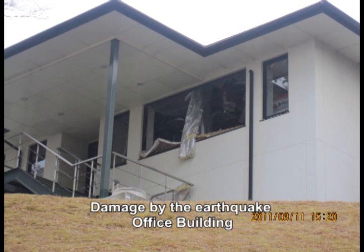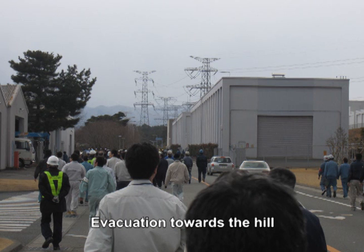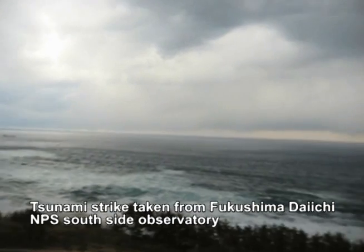A total of approximately 6,400 workers were working at the site. All were able to evacuate within the 40-minute time span between when the earthquake struck and the tsunami arrived, to the hill where the seismic isolated building was located, or into the main control room. It was 40 minutes after the earthquake that the enormous tsunami struck.